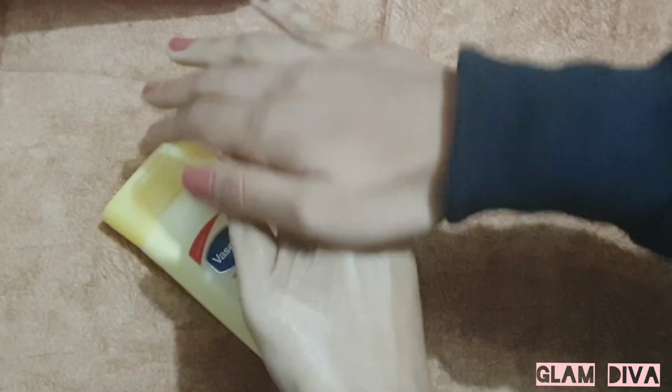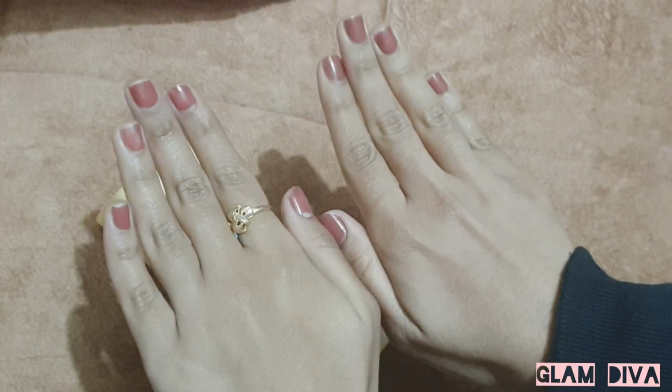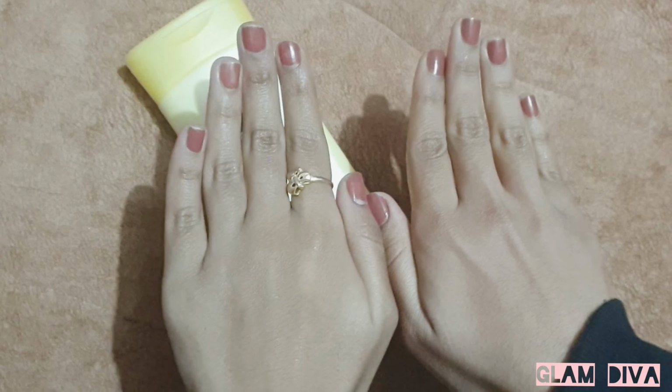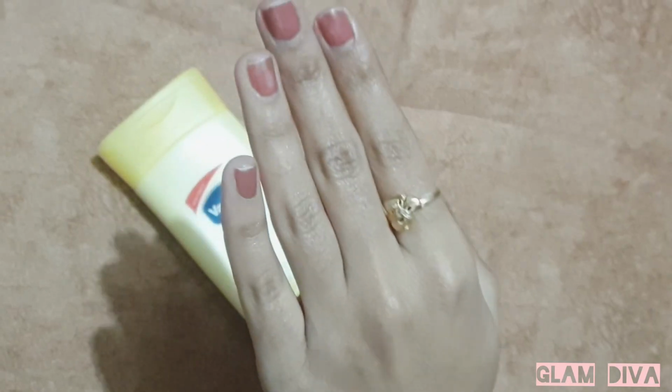Well, there are several body lotions and many versions of Vaseline lotion as well, and I have used them like the Vaseline Cocoa Glow and the Healthy White. But this is the one which actually keeps my skin hydrated and moisturized for a long time, especially during winters. And I really like it.